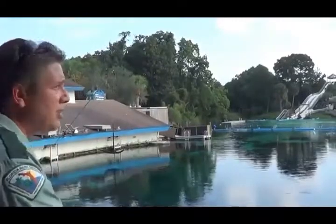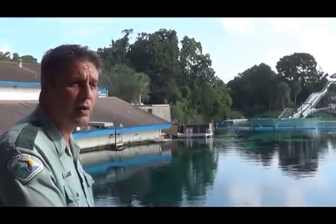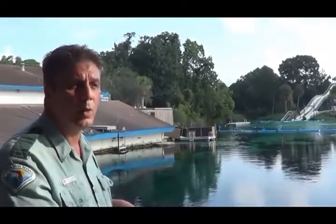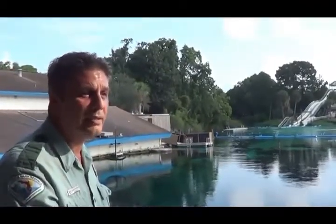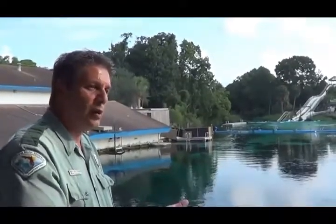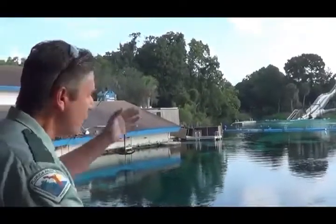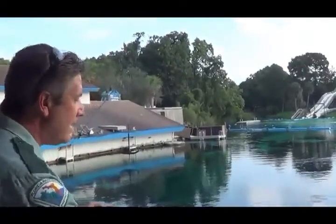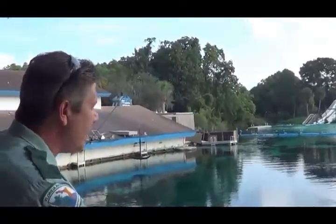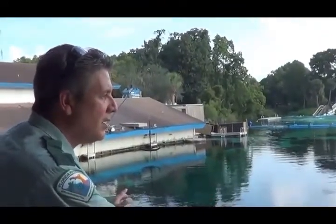So the biggest misconception that most people have that have never been to the park is that the mermaids swim in a tank or an aquarium, and that's simply not the case. And it's very difficult sometimes to describe the location of where they swim until you see it firsthand. They don't realize that they swim in a natural spring.